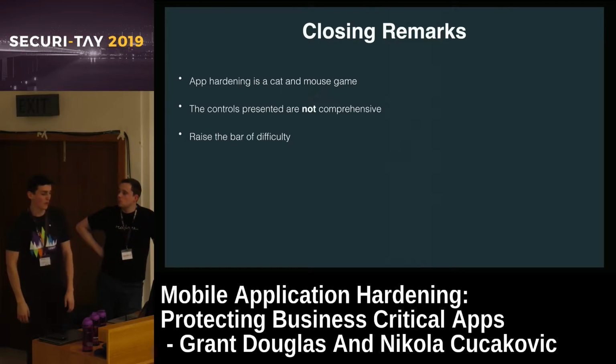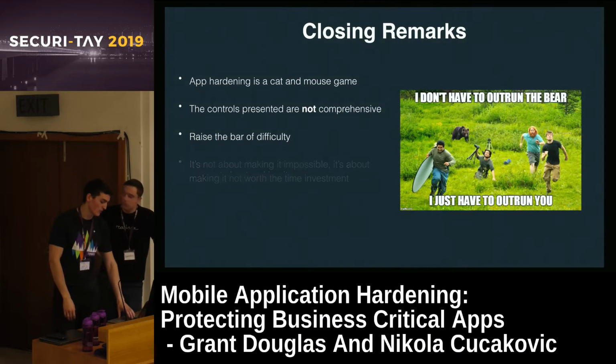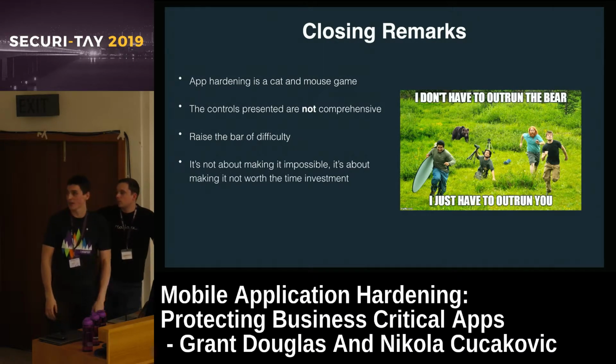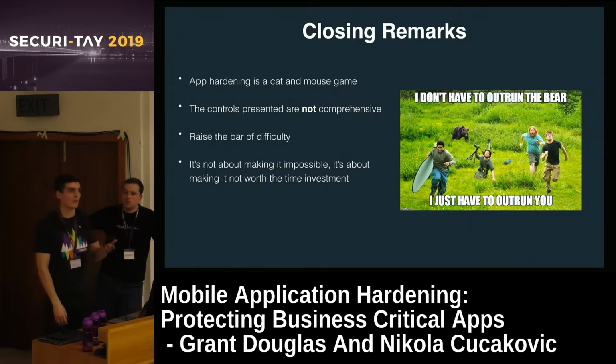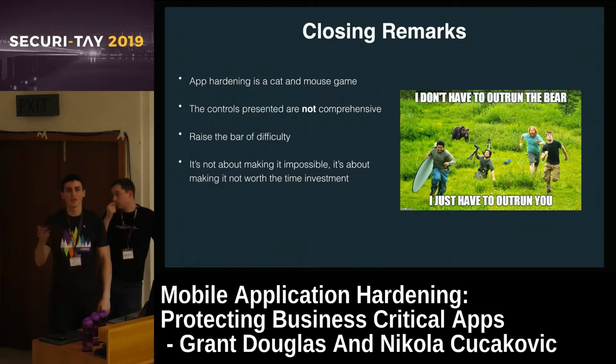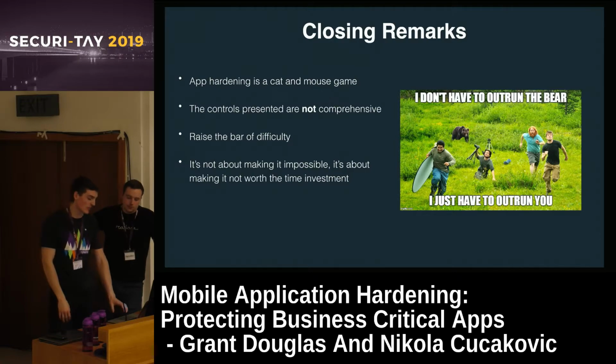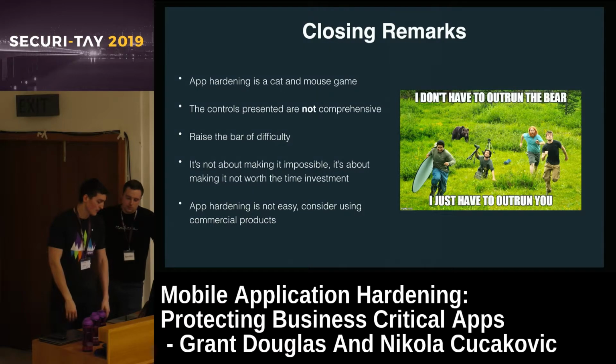And your main objective with app hardening is really just to raise the bar of difficulty. You want to make it as hard as possible for somebody to get any reward. And with that, it's not impossible to make somebody break it. It's just about making it not worth the time investment. You want somebody to go into the App Store, see your application, decompile it, look at it and say, that looks horrifying, move on to something else. And you want to make their lives as time consuming as possible to get any reward.